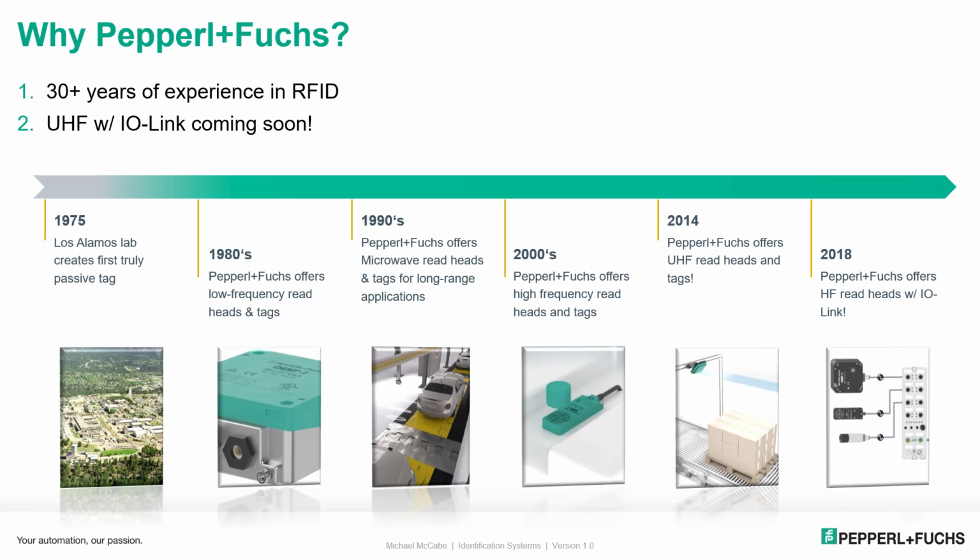We started with low frequency systems, which are still in use today, and then to provide longer ranges, faster speeds, and higher data capabilities, Pepperl+Fuchs invested in microwave read heads, and then high frequency systems, and then of course, the game changer ultra high frequency. Our customers love the quality and the benefits of this system. To read and write multiple tags from long ranges with easy setup and great reliability was and is huge.